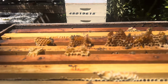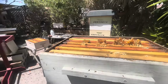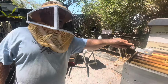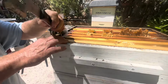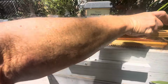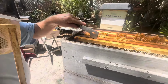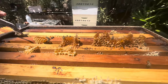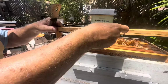Okay, so there's a problem. There apparently can be problems with spacing out 7 frames, particularly if you're not already using drawn comb. As you can see, this one they haven't even gotten to yet. And these are the honey supers? These are the honey supers above the queen excluder. But you see they are on this one, but you can see how they're building out. But on the ones above it, the box above it, they built out and ripped it off. We'll tip that box up and we'll see what we see.